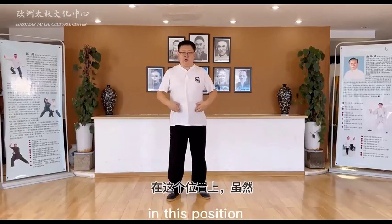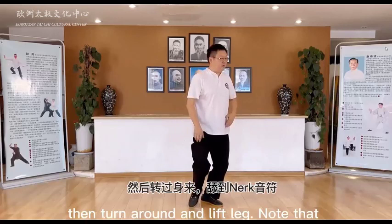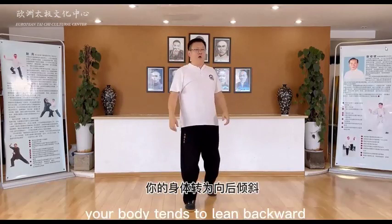In this position, although there is a swing feet motion, then turn around and lift the nerve. Note, the figure is sideways, and the belly foot is also sideways, not forward. As for splitting or kicking forward, your body turns to lean backward. This is a problem to pay attention to.